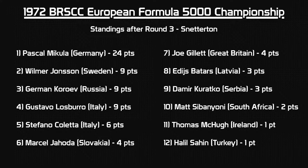That allows your pole sitter, Eddie Spatar, who's on 3 points, to take advantage of that and see if he can convert that pole into a victory. Another no-show today is Damir Kwatko, who is on 3 points. Not sure why he's not showing. He could just be a tad bit bored, maybe. Languishing down ninth, probably not having good races. Matt Sibignoni behind is on 2 points, in 10th place overall. Just quietly landing at the back. So not really much to report there.